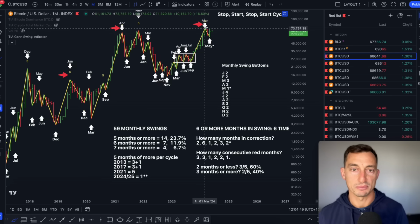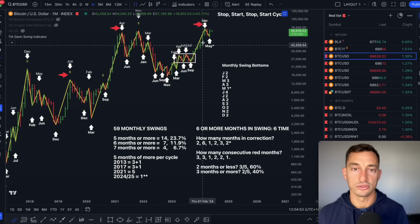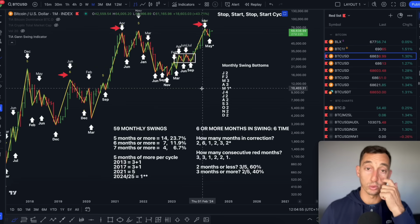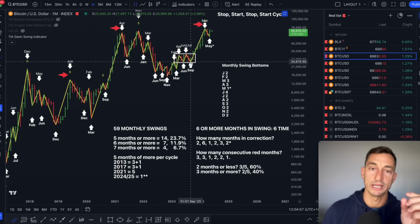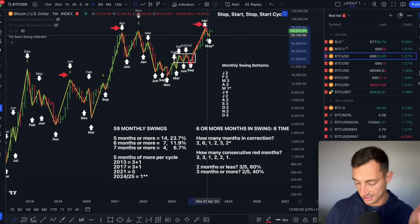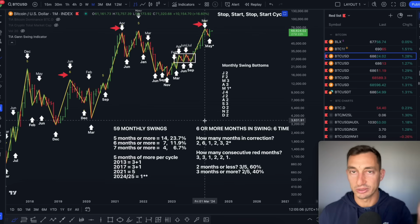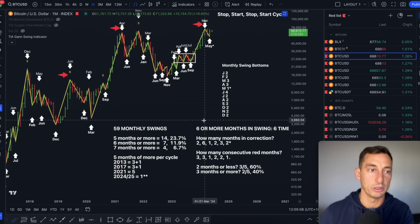So when we had 6 months up in a swing, there were 7 green months, 1, 2, 3, 4, 5, 6, 7, but I'm not referring to the green months. I'm talking specifically about months in a swing. So that was the low, the swing low, and now we had the swing top. So 6 months, okay? This is specific Gann analysis, which I don't really see anyone else use online, but it has been around for over 100 years and works amazingly well.